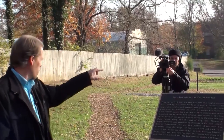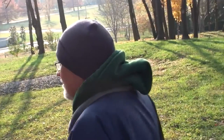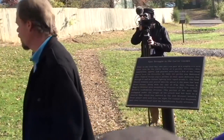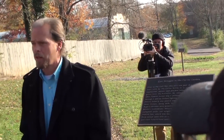This crushed rock area is a section of the main line of defense that was manned by the 72nd Illinois on the day of the battle. 50th Ohio is to their left. We did an archaeological dig once the site was cleared. So now we know exactly where the line was. And it was exactly where the map said it was. And there was a lot of interesting stuff that came out of the dig.